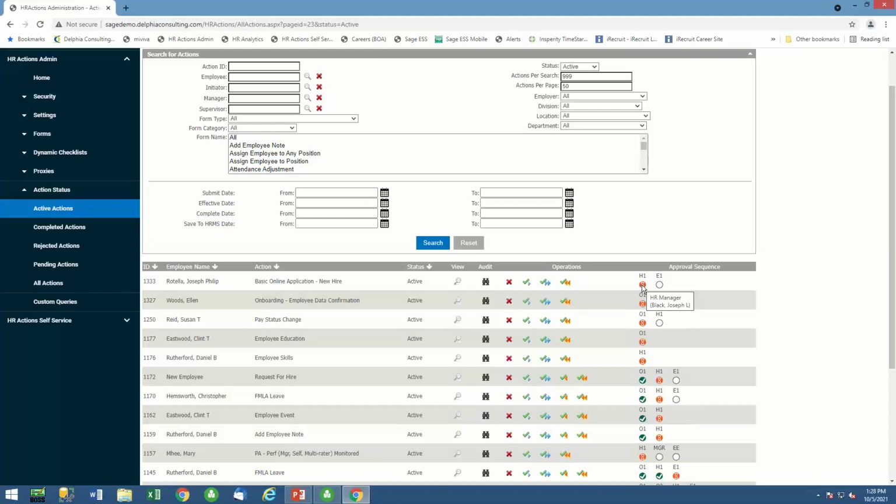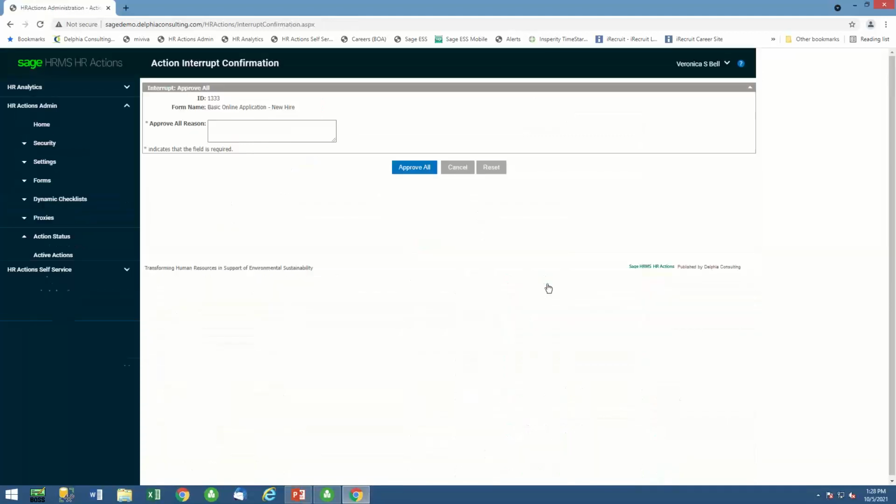These can be as simple or as complex as your business rules dictate. In this case, I have it going to an HR manager and to Shirley Douglas, who's our CFO. I'm going to go ahead, just for expediency, and click approve all. And I'll just put in demo.